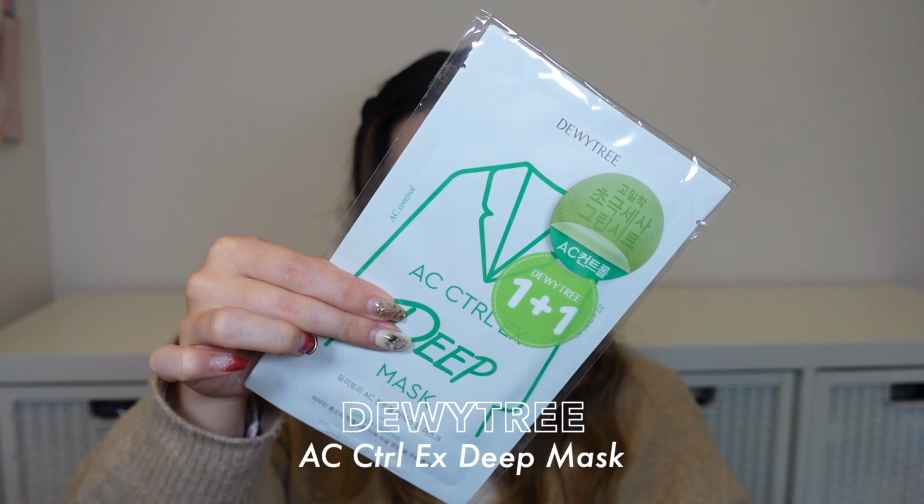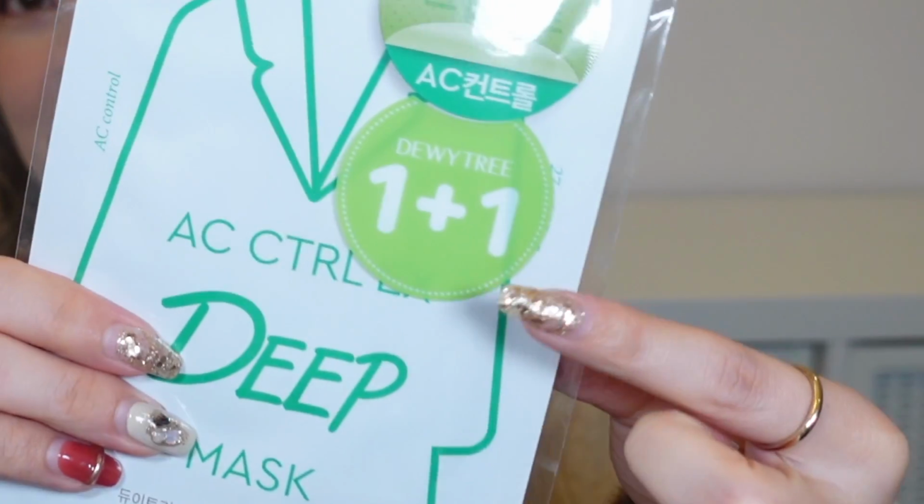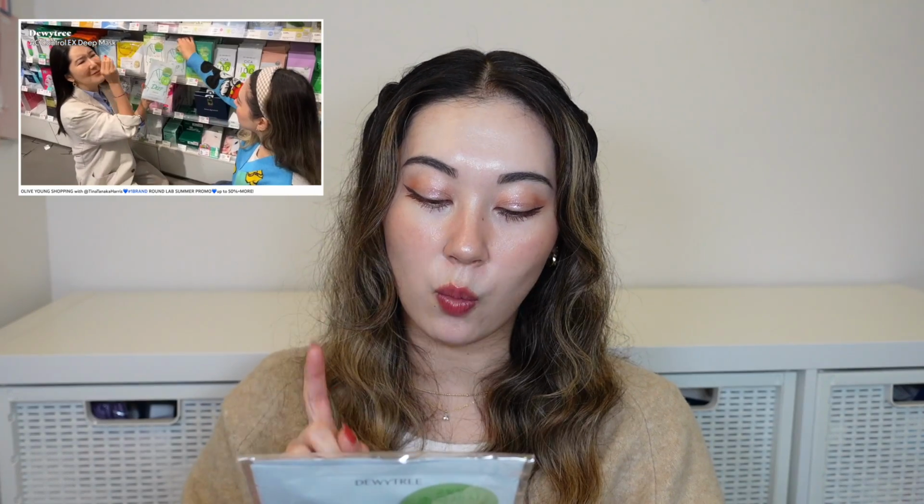Another mask that Eunice recommended, especially for breakout prone skin, is the Dewytree AC Control X Deep Mask. This one was a good deal as well. It was a 1+1. So for the price of one sheet mask, you actually get 2 in this set. And she said this one is really good for, again, acne prone skin. It calms the skin while containing papain extract to gently exfoliate. And I did ask her, even if you don't have acne prone, like if you have more drier skin, it's still okay. And she said, yep, it is super hydrating. So when my skin is feeling a little iffy, feeling like it's going to break out, which I should have used it last week when I was getting my breakouts.